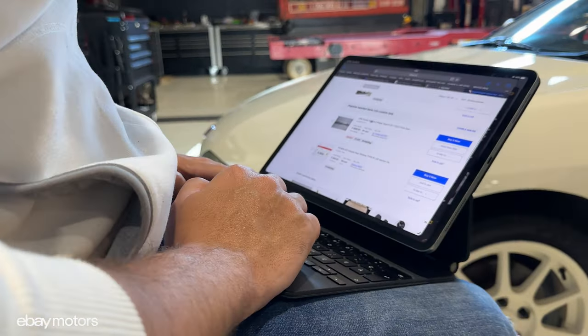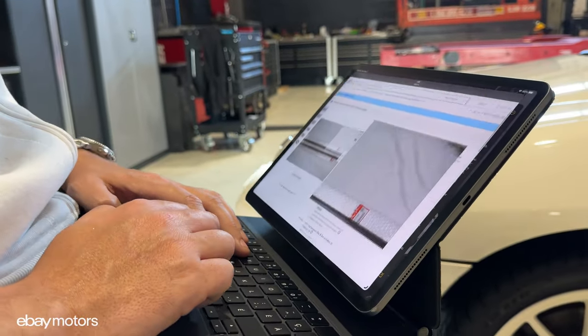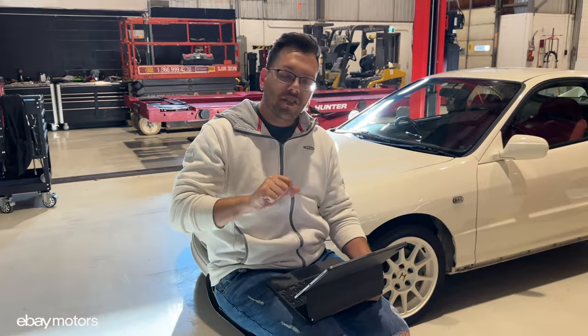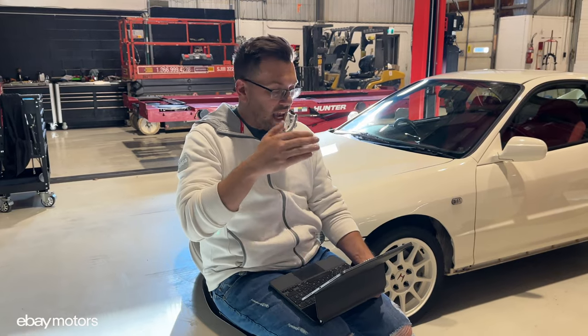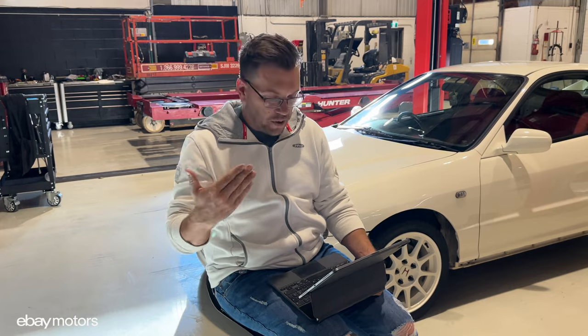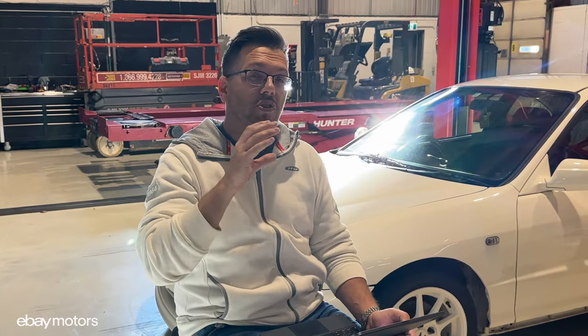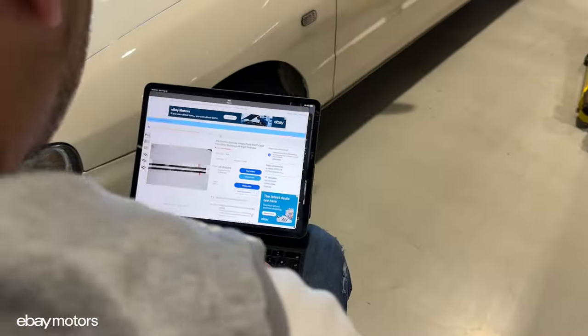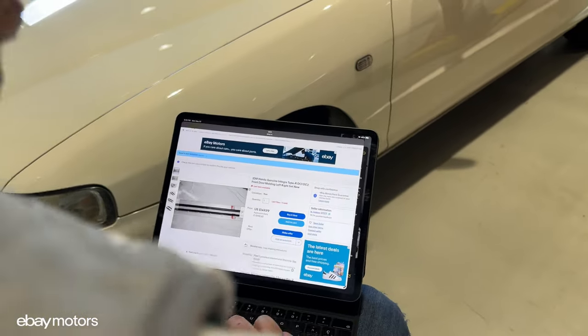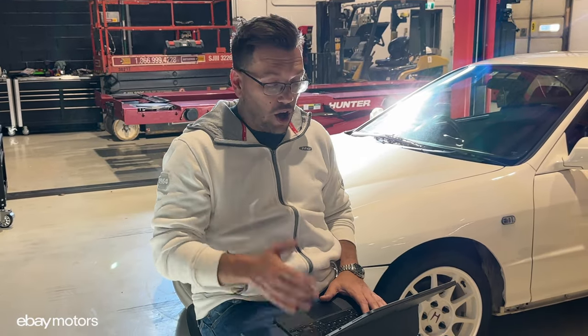Right now, I'm on eBay Motors to find some exterior parts for the project, even though we are just starting it, because I want to make sure all my parts arrive just in time. I just entered Integra Type R 98, and I have plenty of parts available for me. It's just a matter of finding the right one, but as you can see, it's super easy. Since we are going to do the exterior first, I just found some genuine door moldings for the vehicle right there on eBay Motors. So I'm going to add this to the cart right now. I'm going to order them and I should receive them just in time to start the bodywork on the car.